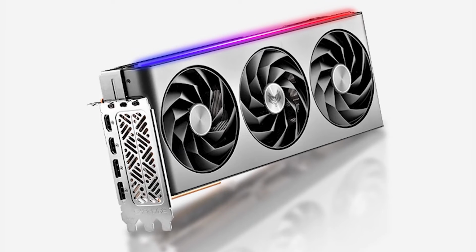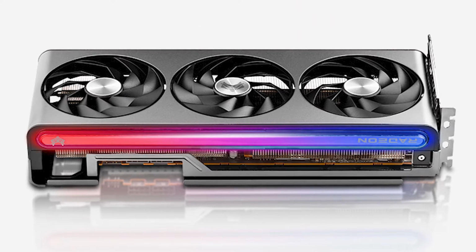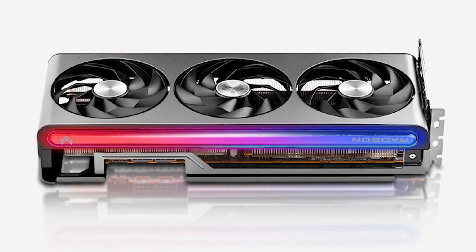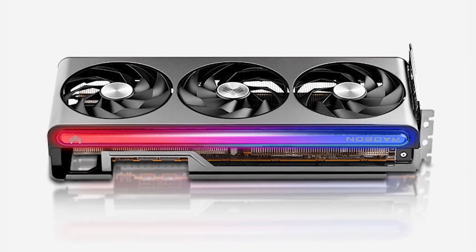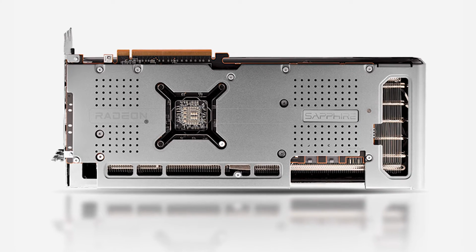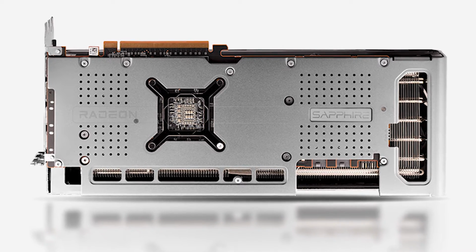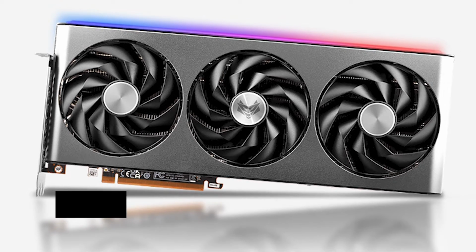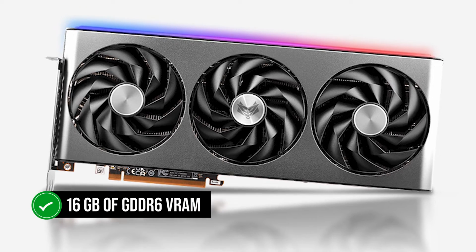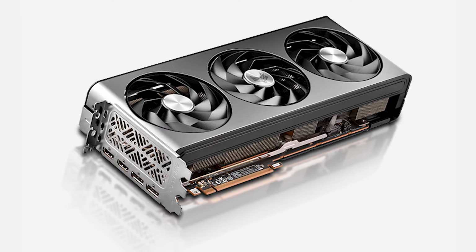The RX 7800 XT is the best value new generation GPU released yet from either Nvidia or AMD, and the specs and performance show for it. VRAM is one area that has become quite a concern for gamers, as 10 gigabytes is barely cutting it for 1440p gaming these days. Thankfully, AMD has equipped the RX 7800 XT with 16 gigabytes of GDDR6 VRAM, so even the highest quality assets can easily be loaded without any performance loss.